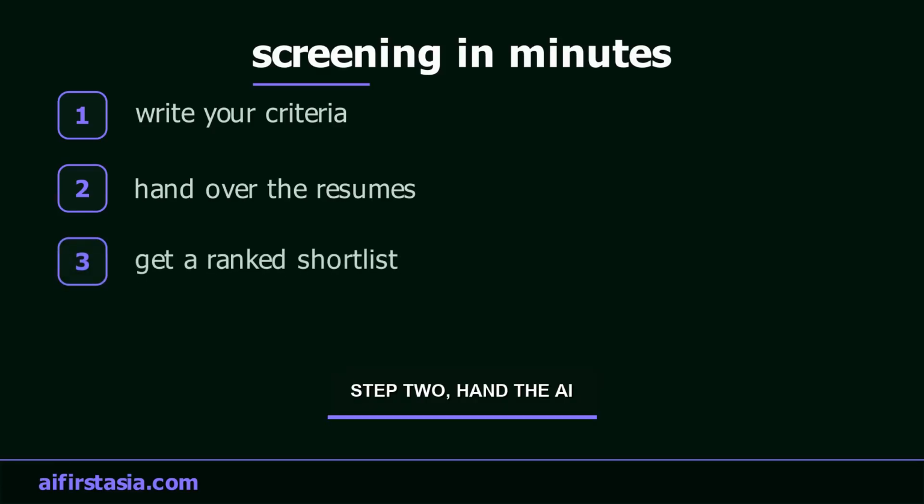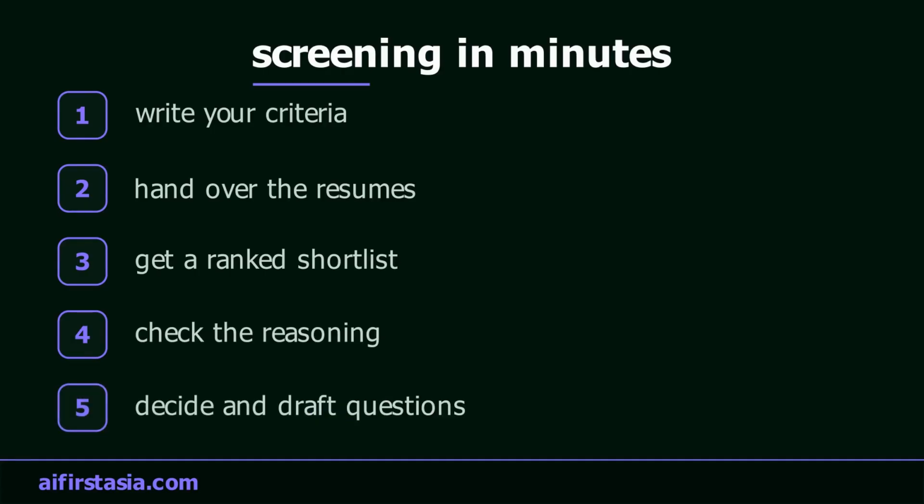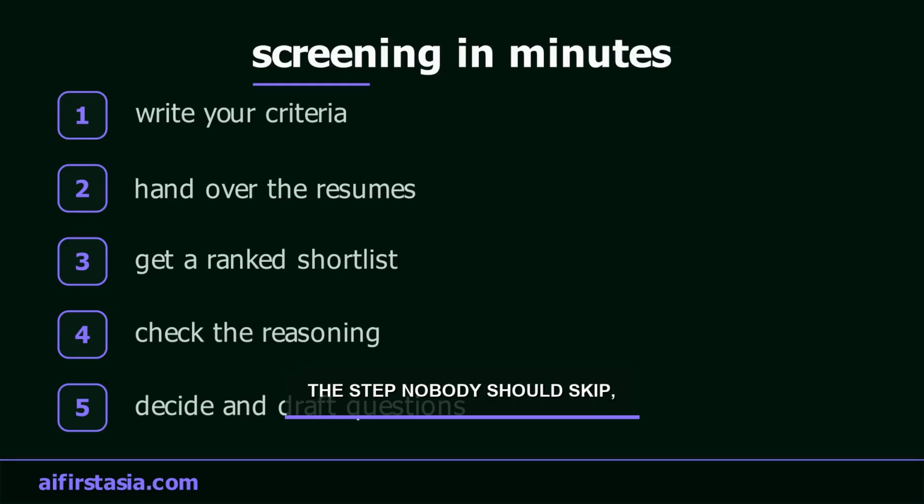Step 2, hand the AI the resumes along with that brief and ask for a ranked shortlist. Step 3, ask it to explain itself, a short plain reason for each person it put forward, and why it set others aside. Step 4, and this is the step nobody should skip.